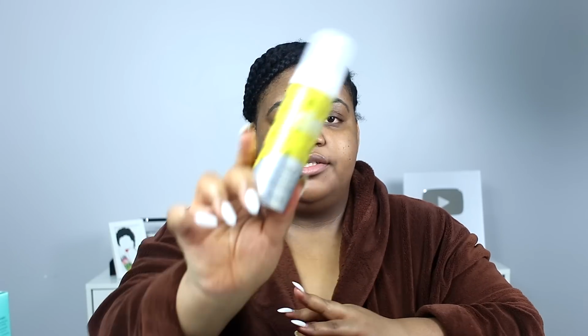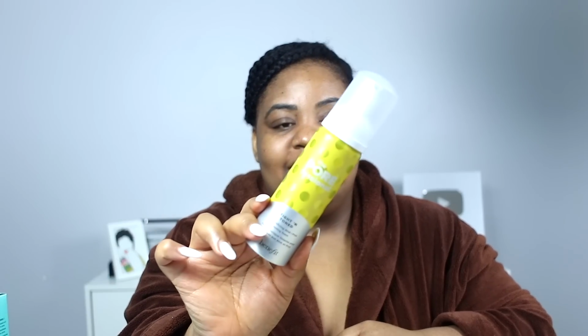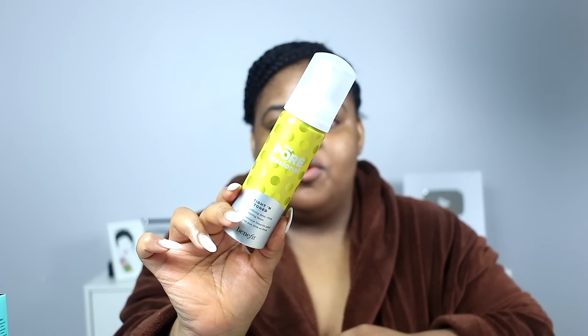But this is a foaming toner. I don't think they're the first to do this. I'm pretty sure there's some from Korean and Asian brands, but this is one of the first American brands that I've seen do this. It's a toner, but it's in a foaming vehicle, and actually it feels moisturizing. When I saw foam, I was like, oh, this is gonna be drying, but on my hand at least it was super moisturizing. So I can't wait to be able to try this, and I'll definitely report back on a lot of these products.